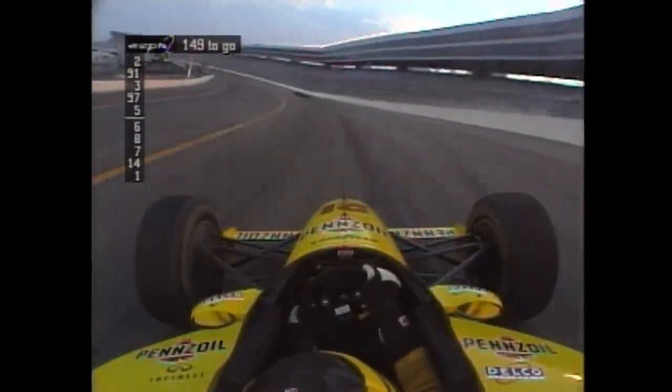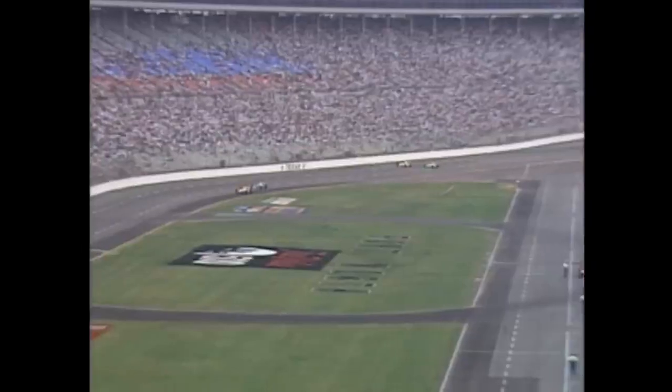Well, it's certainly some close racing out there. I'm sure they're being a little bit careful. They don't want AJ's wrath to get on them, that's for sure. But Billy looks like he's got the car working well. I think both of them are sort of trying to be patient at this point in the race.